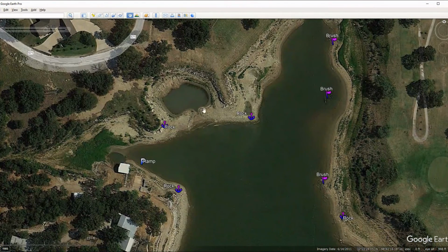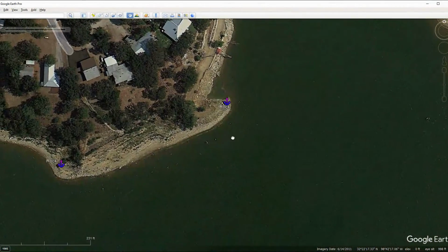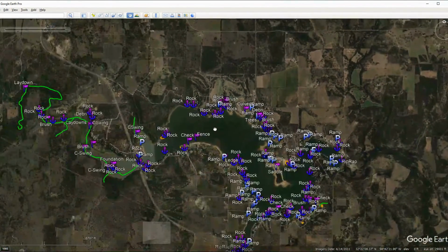Maybe fishing around that opening. Some good rock up in here. Some more up in here. Nice little rocky point going on right in there. Then we're getting out more towards main lake here on this one.